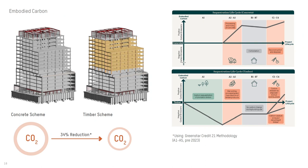And the wonderful part about this project is that by utilising a mass timber structure, we've reduced our emissions by 34%. And really, a lot of that's to do with starting off down here. You get a bit of a free kick because using the Green Star method, A1 to A5, we've sequestered all the carbon out of the atmosphere even before you start your project, compared with a normal project in concrete, you're starting at the baseline.